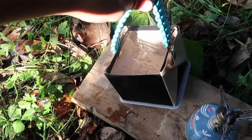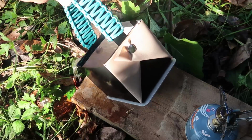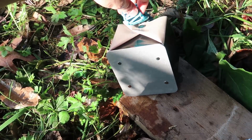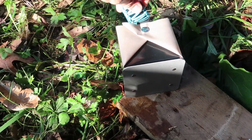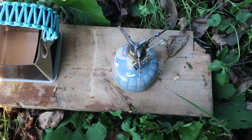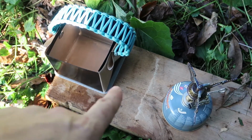Let me pour it out. Ooh yeah, this is hot. If you're using a gas stove, this aluminum didn't even change color at all, but it's very hot, so I'll be very careful. So this thing definitely works with these pots very well.